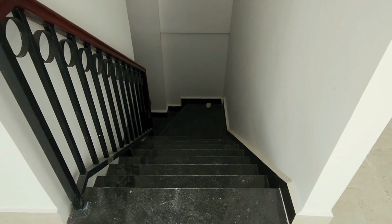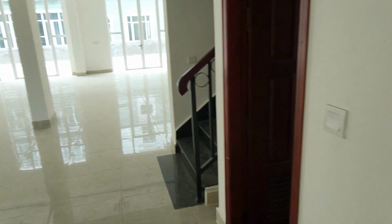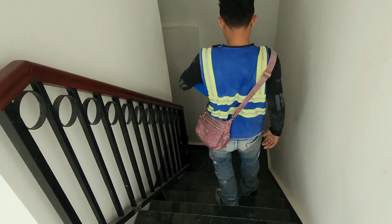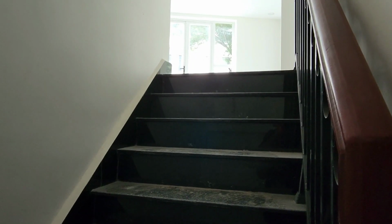So I just go downstairs. I think this goes to the underground car park. There's a builder here, but they don't say anything. So I'll follow him down. I think it goes to the underground car park, so I'll follow him and have a look. Yes, it goes to the underground car park down here. I'll go and see if I get some more light.